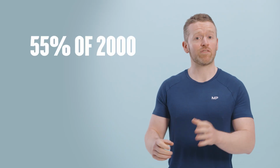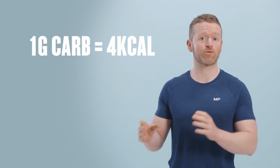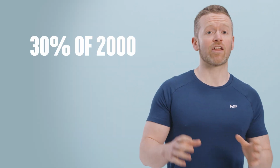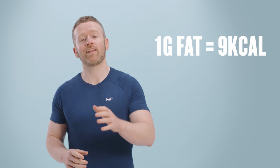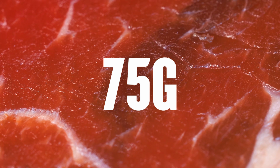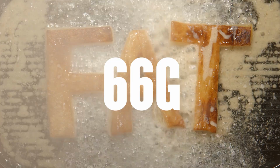Next, carbs. 55% of 2,000 calories would be 1,100 calories. And as each gram of carbs has 4 calories, that means we have 275 grams of carbs. And finally, fats. 30% of calories works out at 600 calories. Now, fat is a lot more energy dense, so each gram of fat has 9 calories, which means 600 calories is just 66 grams of fat. So overall, that diet of a total of 2,000 calories has 75 grams of protein, 275 grams of carbs, and 66 grams of fat, which people can try to eat if they're tracking their macros.